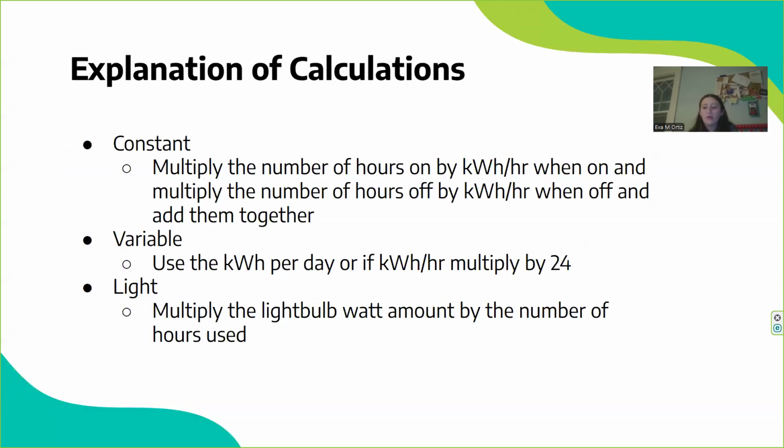For the calculations, for a constant energy device, you would multiply the number of hours on by the amount of energy in kilowatt hours when it's on, and then the number of hours off by how much energy it uses when it's off, and then sum those two together. For a variable device, it depends on how long you recorded it for. If you recorded 24 hours, then however many kilowatt hours you recorded over that 24-hour period would be how many kilowatt hours it uses per day. If you wanted that per hour, you would just divide by 24. And for the light, you would multiply the light bulb watt amount by the number of hours used.